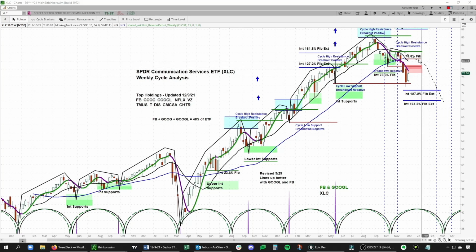Well, if we were to break out through that intermediate 78.6, which comes in around $80.62, and then break out through that weekly cycle high here at 82.35, that would really indicate that a late low formed. So I just wanted to share that with you, because you always want to know what would change your overall analysis. In our case, if we were to break out through that 78.6 and then break out through that cycle high, that would very clearly indicate a late low.